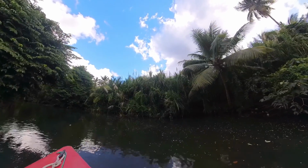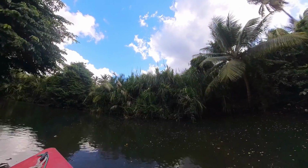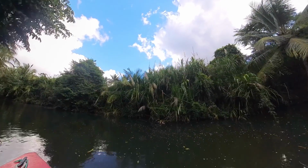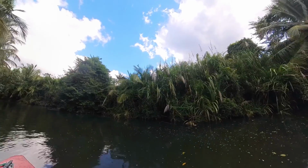On the side of the river here, you'll see a tall grass-like plant that is actually wild sugar cane.